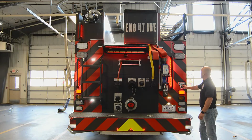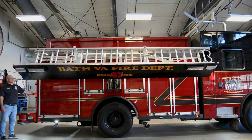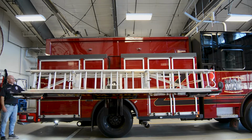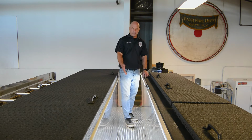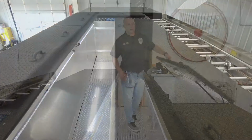This is the control for our ladder rack. We carry a 24-foot sectional ladder, a roof ladder, and a 10-foot attic ladder. Up here on top of the truck, at our midpoint inspection, we made a lot of changes. One of them is we added this walkway for the ease of our firefighters to come up here and get to our coffin boxes.